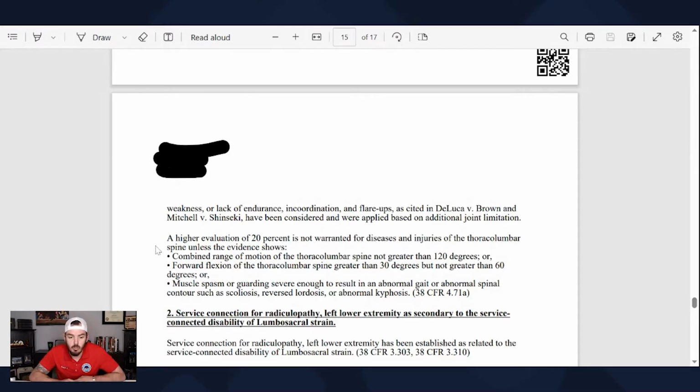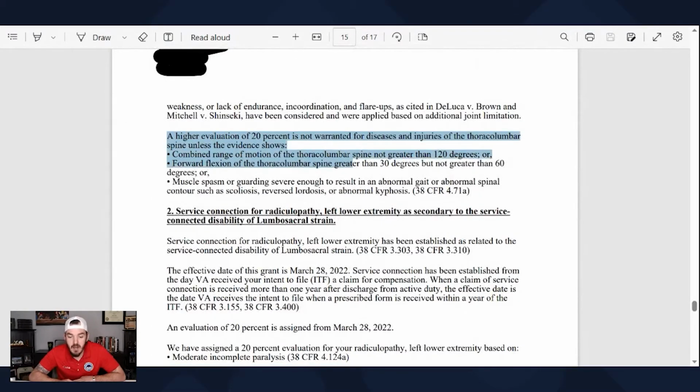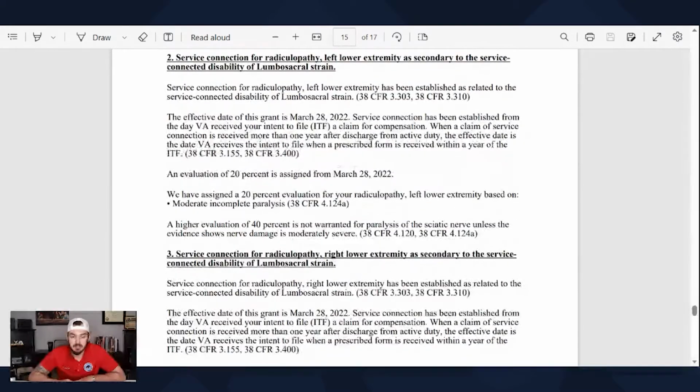Another key component in award letters is not only will the VA tell you why they assigned you the rating they did, but they will tell you why they did not assign a higher rating. And again, you can find these symptoms in the 38 CFR. Here you see 38 CFR 4.71a. Moving on to radiculopathy left and right, these are going to be very similar. But here we have left lower extremity has been established as related to the service-connected disability of lumbosacral strain. That is a secondary condition that is connected to lumbar strain.